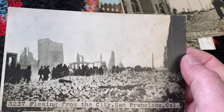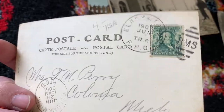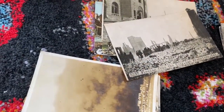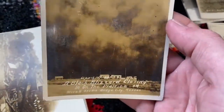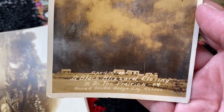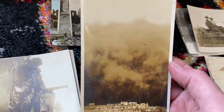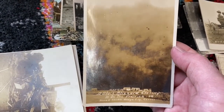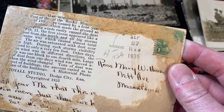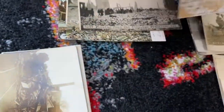Then fleeing from the city of San Francisco, look at that rubble. And just look at the shell of buildings that have fallen. 1906 RPO as well. These must have been together. They were both canceled at a railway post office. Then what you got here is it says April 14th, 1935, a black blizzard closing in on the prairies. This is from Dodge City, Kansas. And just look at that coming, that sandstorm or this big tornado, a black blizzard. So it's debris coming from a tornado there in Kansas. Rough back was probably in a scrapbook or something at one point in time, but look at that, September 27, 1935. And you can read about that storm in that message there.